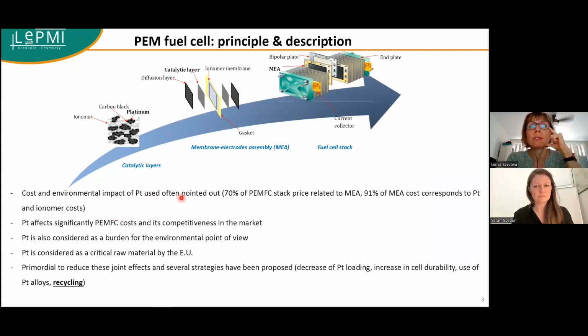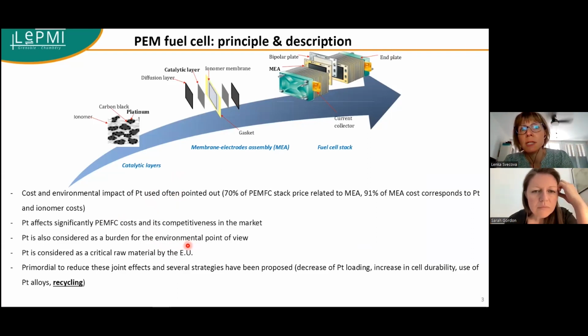The cost and the environmental impact of the platinum are often pointed out. So the platinum, but also the naphthalene, will significantly affect the fuel cell cost. Platinum is also considered as a burden from the environmental point of view, as you've seen in Tanya's presentation. As you may know, it's considered as critical raw material by the European Union, and so it's primordial to reduce these joint effects, and several strategies have been proposed, like decreasing the platinum quantity. So we are talking about platinum loading, so the milligrams of platinum per square centimeter of the MEA.